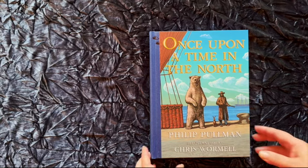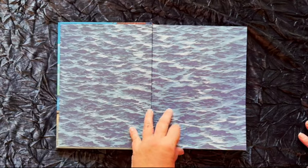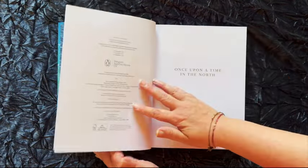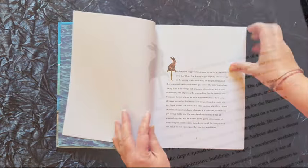Once Upon a Time in the North by Philip Pullman is a gorgeously illustrated novella that tells how two beloved characters from the His Dark Materials series first met, young Texan balloonist Lee Scoresby and armored bear Iorek Byrnison. Chris Wormell's beautiful colour woodcut illustrations make this one a timeless classic.